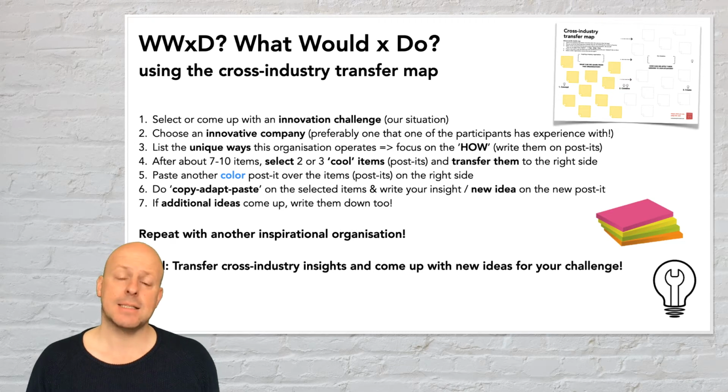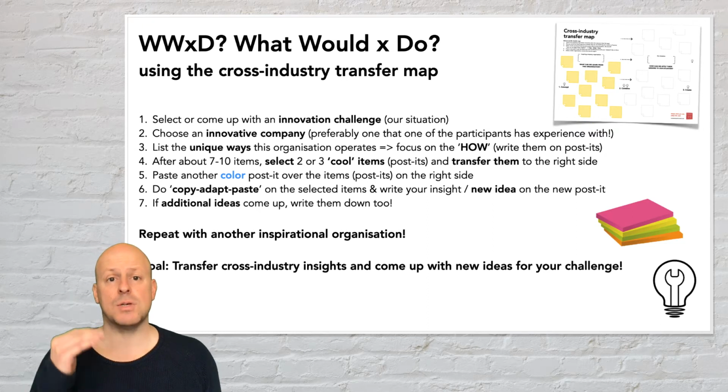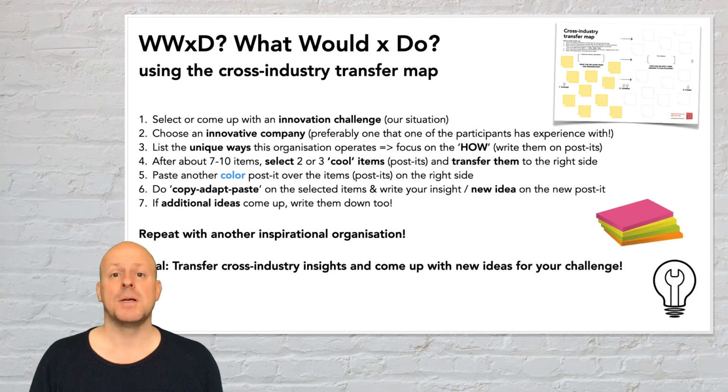You do not select this company randomly. First, based on your innovation challenge, you figure out on which level, higher or lower on the abstraction ladder, we are looking for inspiration and who's really good at that. And then you look for a company that does that really well and see how you can learn from them on a little bit deeper level.